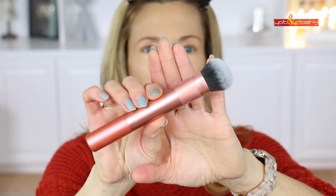It almost feels like a little bit greasy, so it feels like it's going to be super hydrating. And the color on this is not too orange. It's nice and sheer. Seems like it's going to not end up looking muddy, which is good. I'm going to go in with this Real Techniques Expert Face Brush to blend that out.